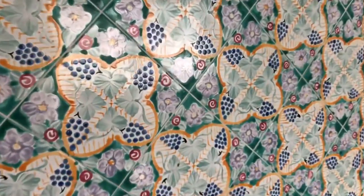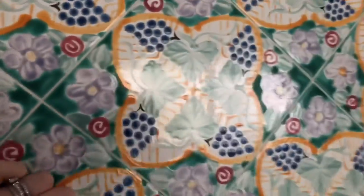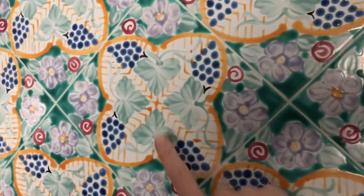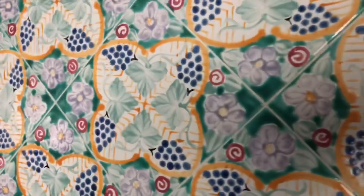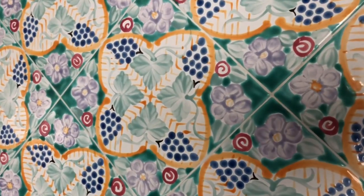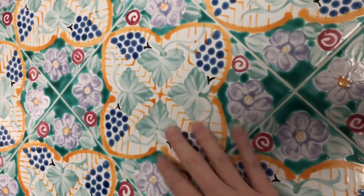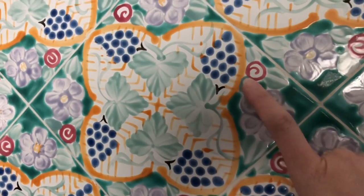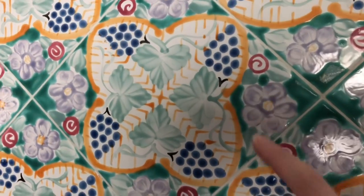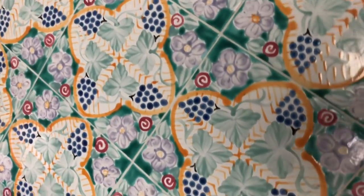Now this is really cool because this has all three of the traditional colors. And let me try and get a better angle without that sun glare. So blue, green, and yellow are the three traditional colors from hundreds of years ago when they were making these tiles. And I like that this one represents all three. It also has purple and a little bit of red. We don't see a lot of red. So whoever picked out these tiles chose a really, really good set.